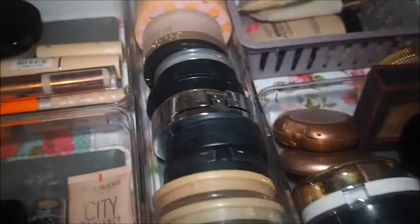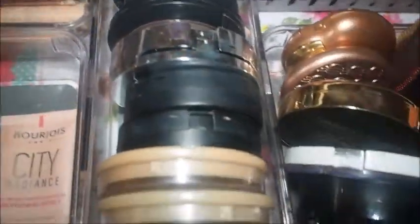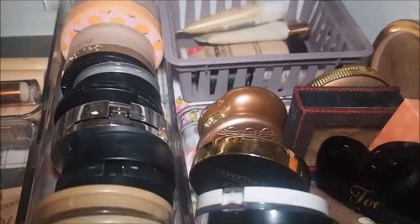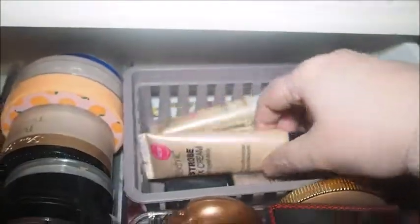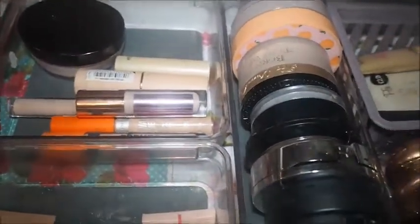And yeah, that's all the powders. Bronzers. I don't know whether to pull a bronzer or a face palette. But what we will pull is this one. I've not used this in a while. I want to see if I still like it. So put that in the little basket.